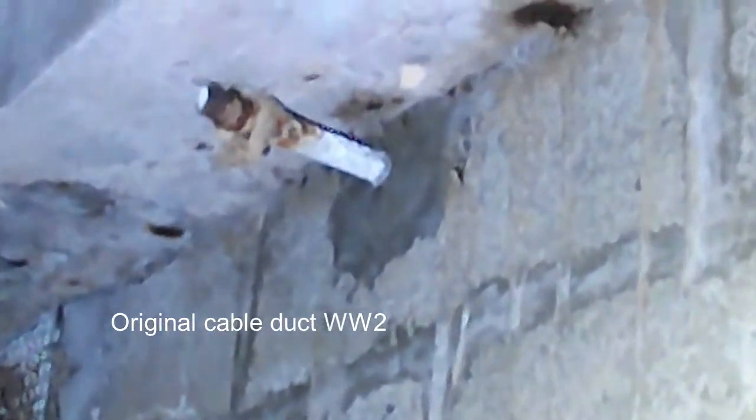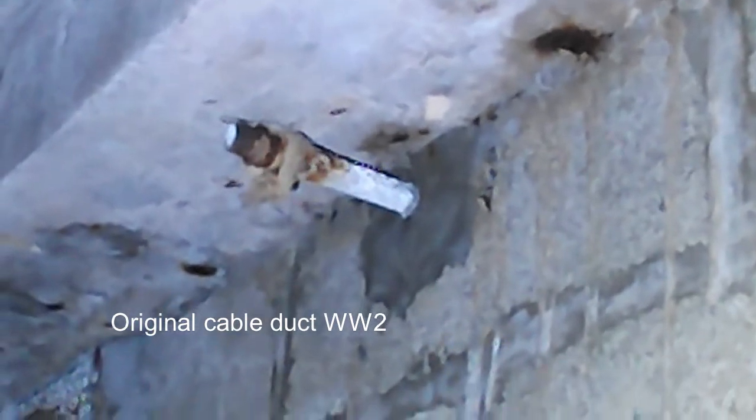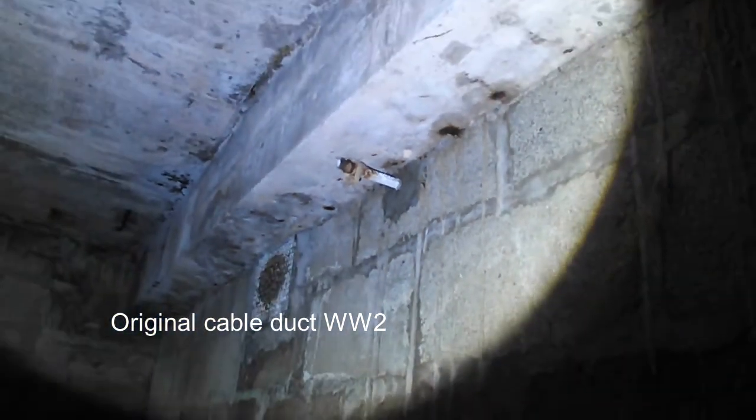There we go. So, just trying to steady everything up a bit. But yeah, not a lot to see really, but surprisingly the concrete is in quite good condition actually. And we've got an original feature still left there. It's like for a cable or something coming in. But pretty good. So we'll move on to the next one.